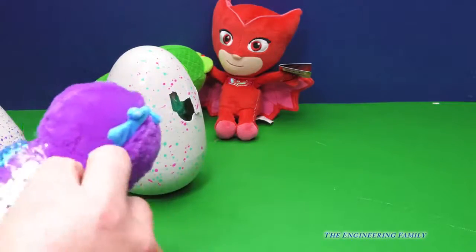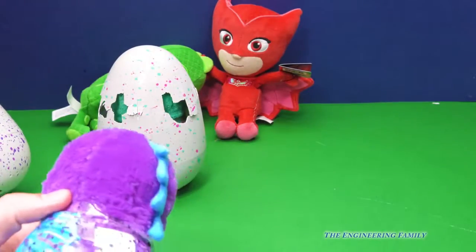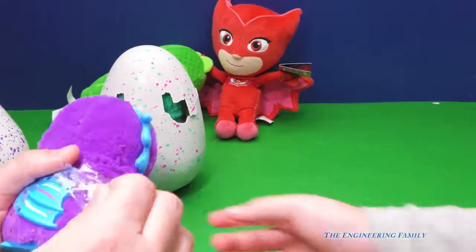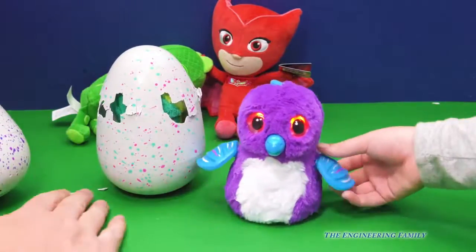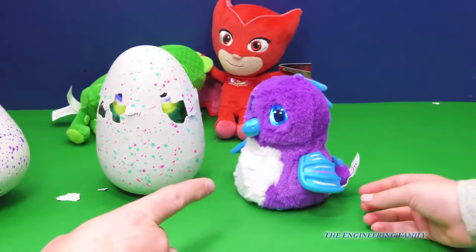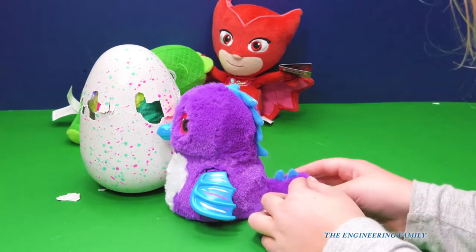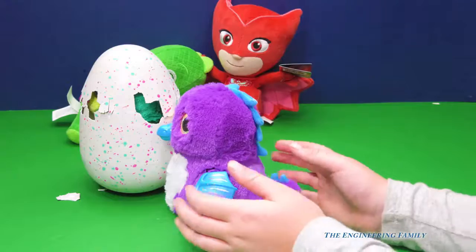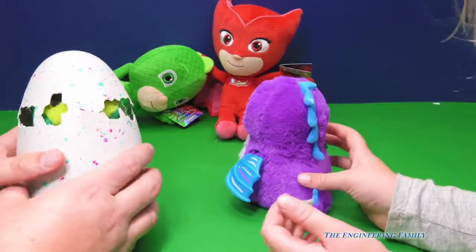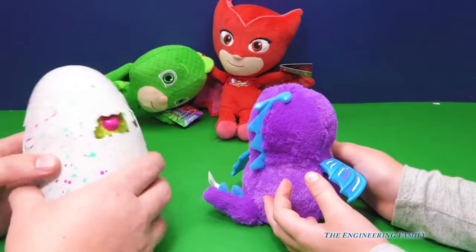Well, we got this plastic around him. So yours is the first to hatch. Your draggle. So it's purple and what color? Gray. Blue. Oh, listen. It's singing happy birthday. Wow. It's so cool. So that is your Hatchimal. Now, you think mine's ready? I think mine's almost ready too. It just needs like one or two more.